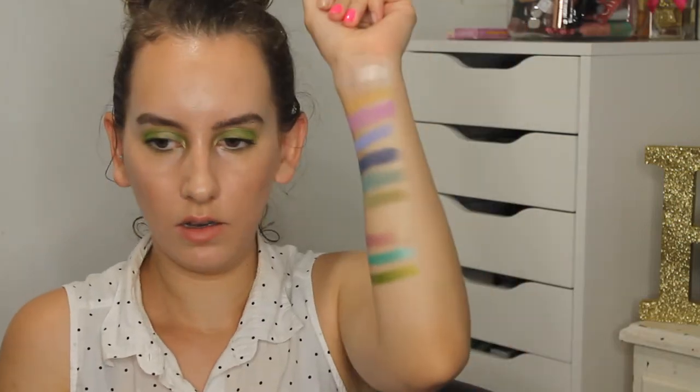Yes. That is like a grungy, grainy gold, but still has some vibrancy to it. I'm so pleased. Like I said, I need more adjectives. I'm just gonna stare at my arm.